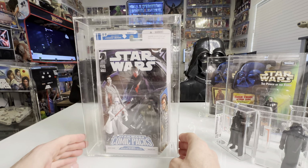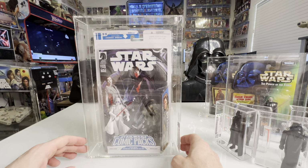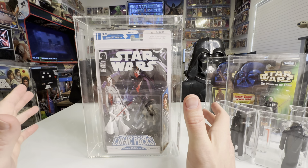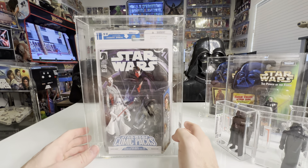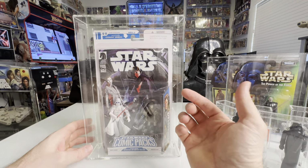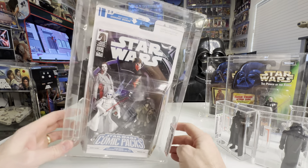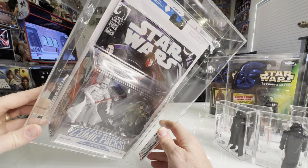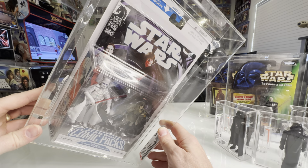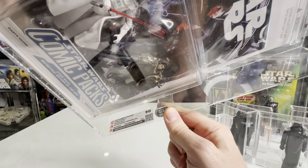All right, here I've got a comic. Okay, I just said I don't have any more comics. I don't consider this one to be a comic because it's like a comic book was included with the figure, so it's like this comic pack. And so I don't believe the comic is actually part of the grade. I think it's the overall part of this that is graded. Let me take a look at the grades. Let's see, card 90, blister 90 and figure 95 for an overall 90 from CAS.